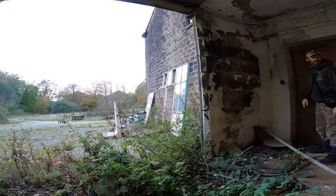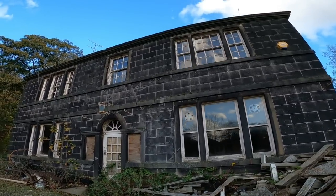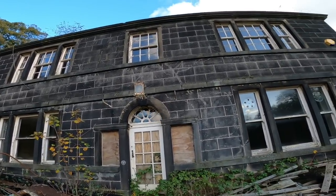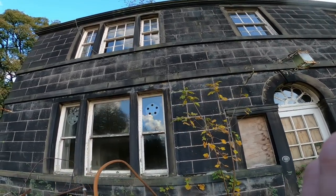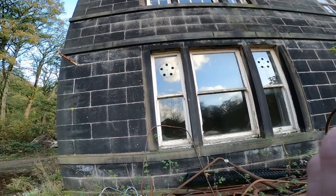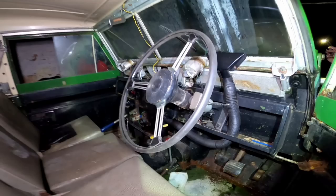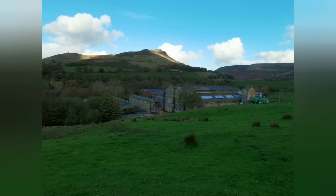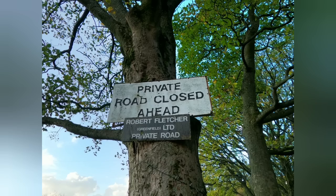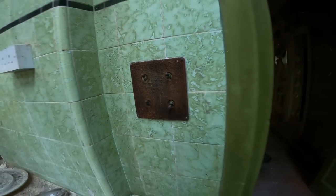Door open. It's got a modern alarm on it. Oh, with the spin, yeah. Still works, made in Britain.